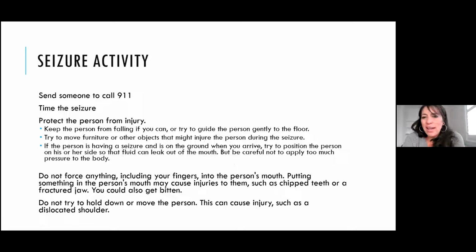Okay, seizure activity. Have you guys had any seizures yet up at Kensington? Yes, we've had quite a few, actually. Okay, so let's talk about it. What do you do when there's a seizure? Roll them over to their side, so they don't bite their tongue or choke. Open their airway and roll them over to, I believe, the left or the right. Okay, let's talk about it.